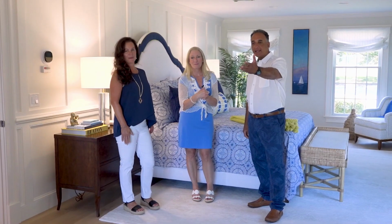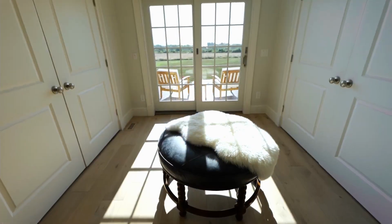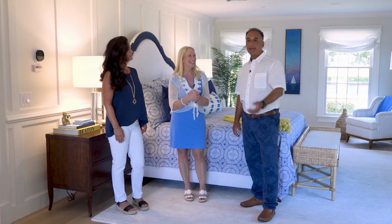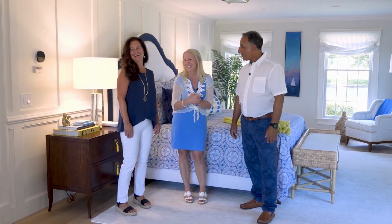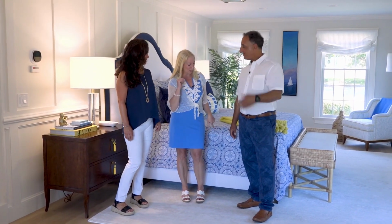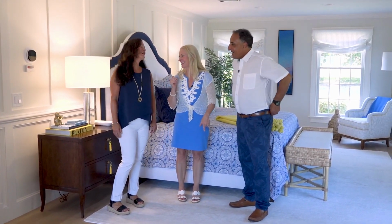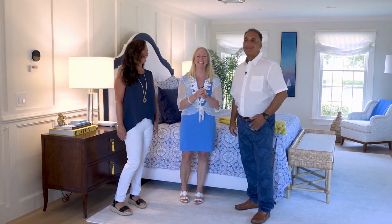We also added the deck and a privacy fence on the north end of the deck so we could be out here in pajamas and not have to worry, but I don't care. Yeah. But it blocks the wind on the cold days and things like that. I'm sure with those pants you've got really cute pajamas too. Oh yeah. Am I right, Cal? I'm a little out there, but that's the way it goes.